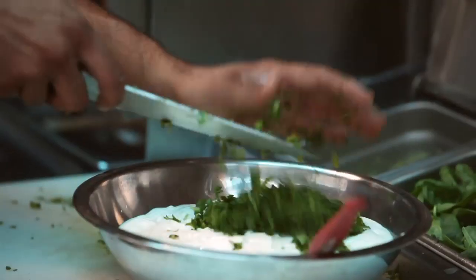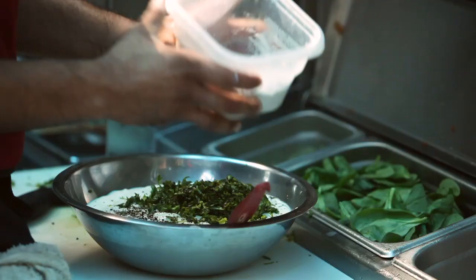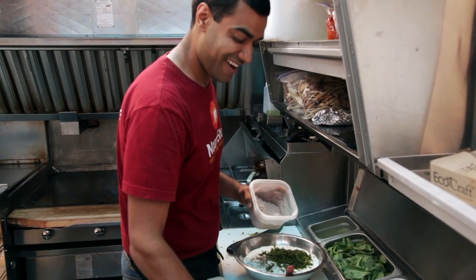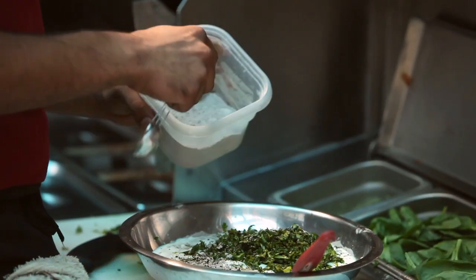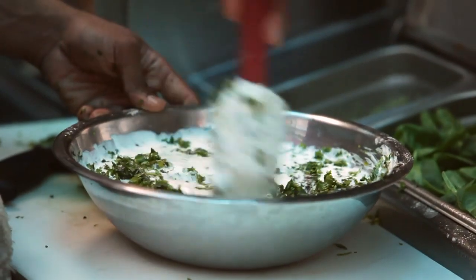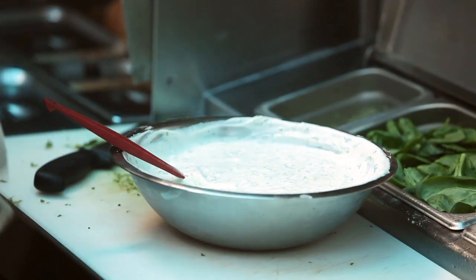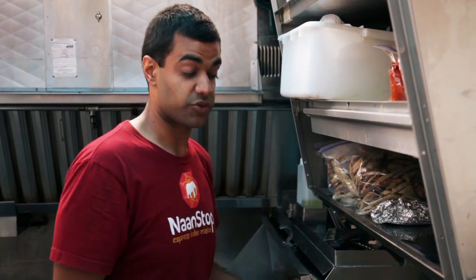So I'm gonna add our cilantro, and I'm also gonna add some fresh cracked pepper. And then this is a little bit of our secret spice, Mom's recipe. I can't tell you what's in there. It gives it kind of an earthy, smoky flavor. Then we just stir all this together. This goes on all of our naanwiches. We also serve it with just plain strips of naan as a dipping sauce, and that's really good too.